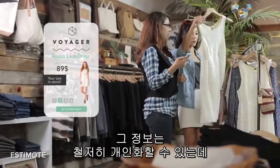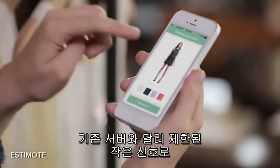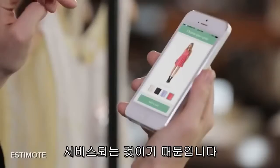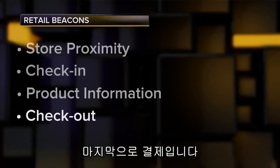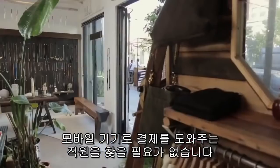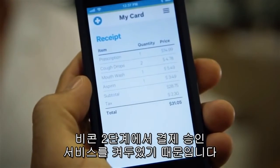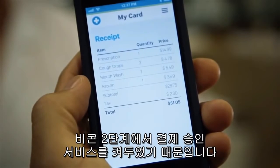That information can be powerfully personalized because remember, the content's being served up by robust existing web servers, not that limited little beacon. And finally, checkout. No more having to look for a cashier or even an employee with a phone or tablet to check you out. You just leave the building. Remember, you already set up your payment back on beacon stage number 2, so you're already approved.